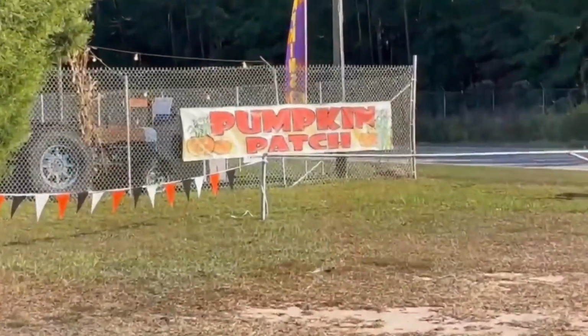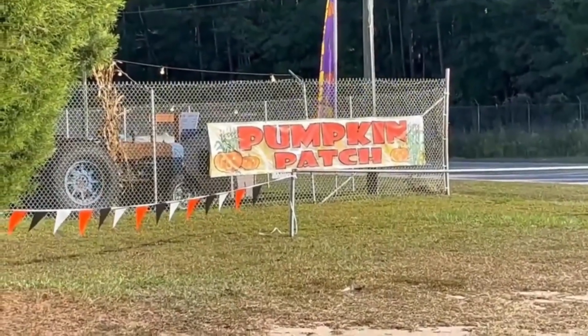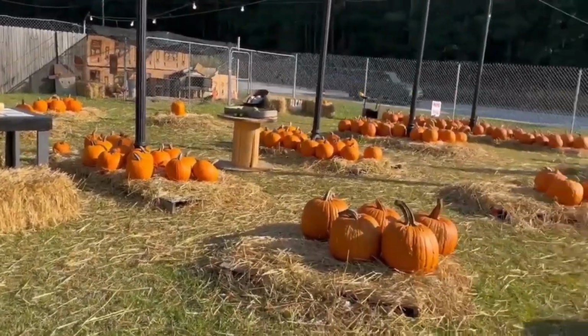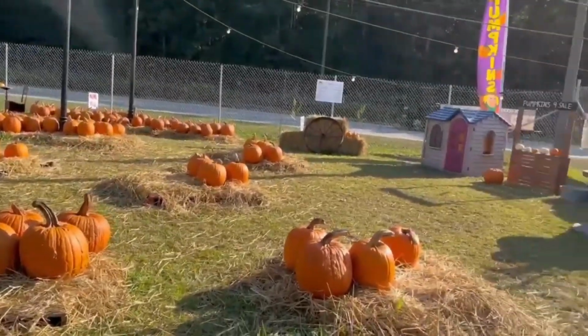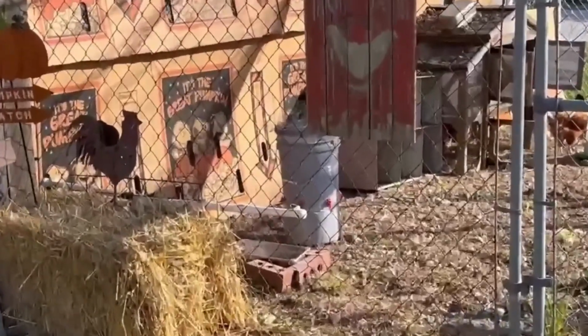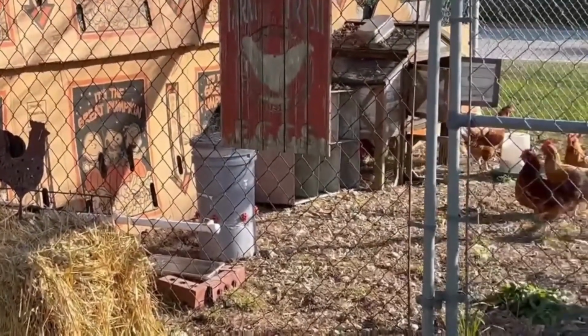Salem, and we were on our way to the pumpkin patch. We went to a very small, cutesy, local pumpkin patch. There were lots of activities to do around, and there were chickens. I love chickens. They're so cute. Look at them. Look at the babies. It was such a good day.